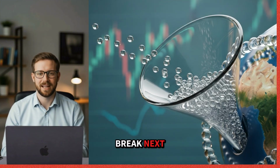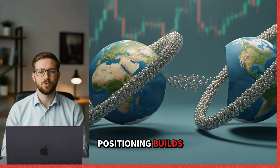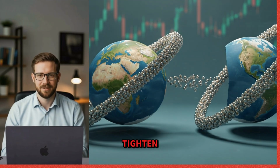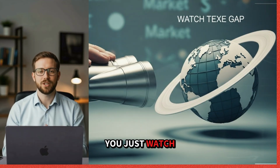Now, what could break next? The first pressure point is offshore funding. If too much positioning builds, CNH funding conditions tighten. That shows up as a wider CNH-CNY gap. It also shows up in forward pricing. You do not need to predict it. You just watch the spread.